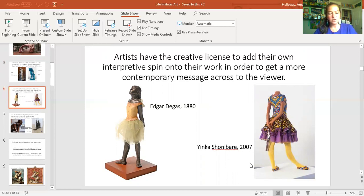So what you want to think about is, okay, Degas was making this sculpture about the innocence of youth. Shonibare in Africa in 2007 is adding not only his cultural elements to this interpretation of Degas' ballerina with the fabric and the costume, but he's also adding more of a concept, an idea, a thought behind the ballerina. The innocence from 1880 at 14 years old does not exist anymore in a 14-year-old in 2007, especially in his neighborhood in West Africa. So that gun, there's a lot of information packed into just that one element that he's adding to his interpretation of Degas' ballerina.